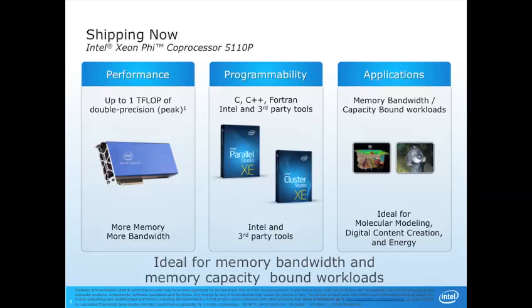Can you say something about what the compilers are doing for Xeon Phi? What the compilers are doing? Yeah, the developer toolkit, you said it has some optimizations for Xeon Phi. So, you want to go on with your presentation, and I'll answer your questions? Okay, all right, we'll do that. I'm glad you're here, Nathan.